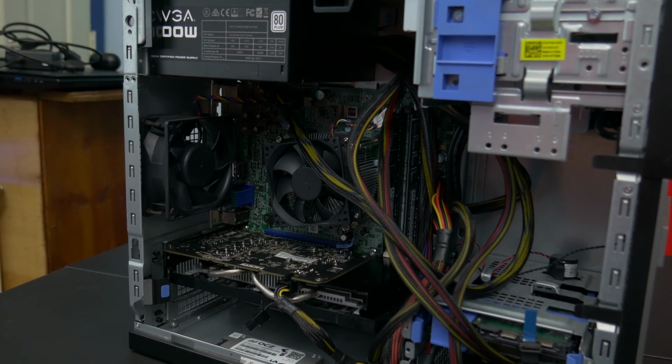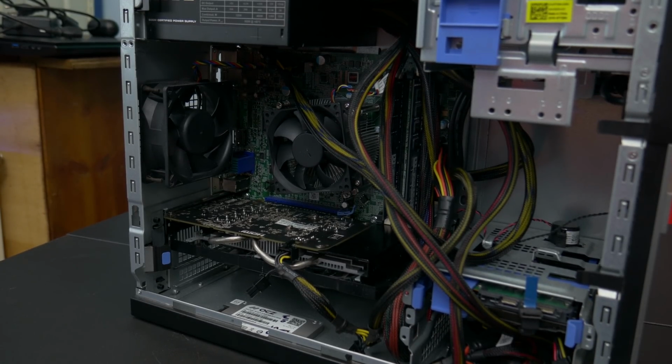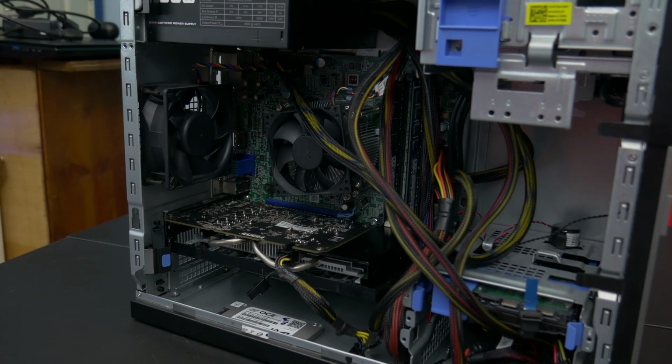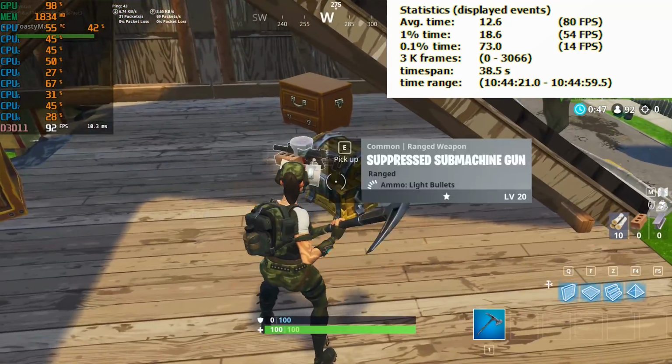It's not worth it. Now, I tested Fortnite at 1080p with mixed medium/low settings, and I used an R7 260X as the graphics card of choice. A card, might I add, that is actually very easy to find right now at a good price on eBay, under $50, around $40 to $50. So what were the results? Well, I was honestly very surprised.